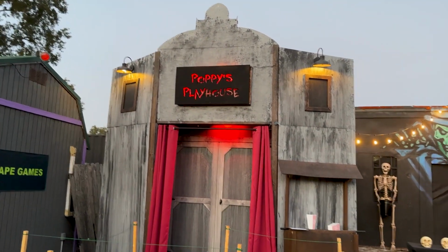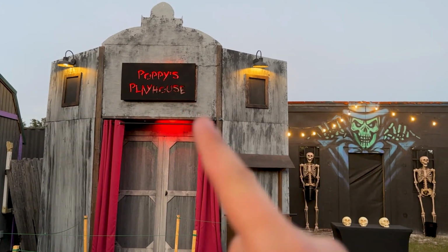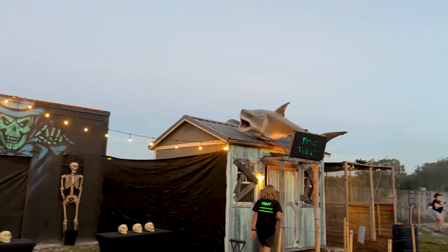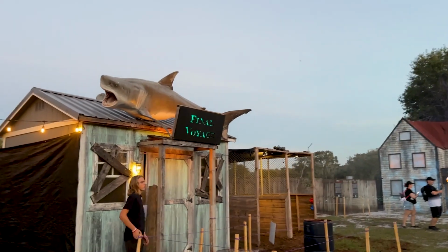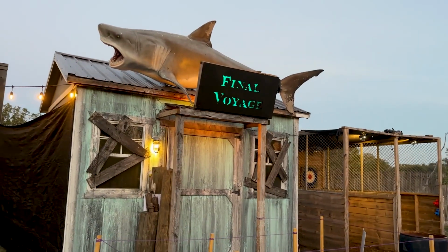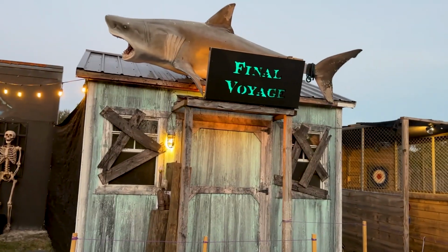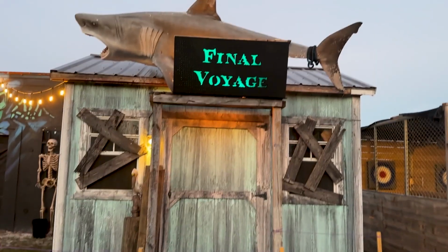And once again, they have 2 new escape games here. We got Poppy's Playhouse and The Final Voyage. I remember doing these escape games the last time I was here. They are honestly really well done for being 5-minute escape games, and they both look really nice this year. This Final Voyage one though looks especially fun.